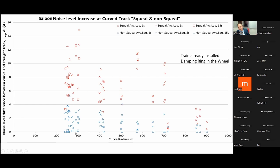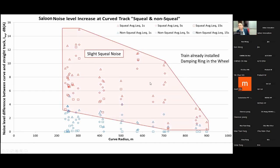Okay, when we look at this data, even at very tight curves, 300 meter or 250 meter, the curve track noise and straight track have a similar noise level, 0 dB. That means a similar noise level. But sometimes it is noisier. Even with low squeal noise, curve track can be noisier than the straight track by 4 dB, 5 dB. At higher curve radius, it still has 2 dB or 3 dB. At 700 meter radius of curvature, the curve noise is still higher than the straight track, until 900 meter radius of curvature. For the red color, this is the slight squeal noise. Sometimes it can be 15 dB higher than the straight track.